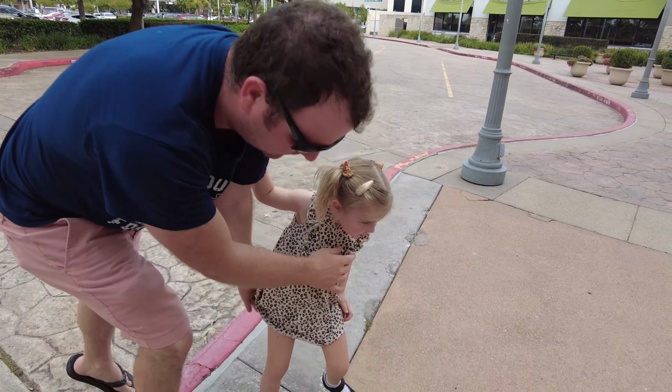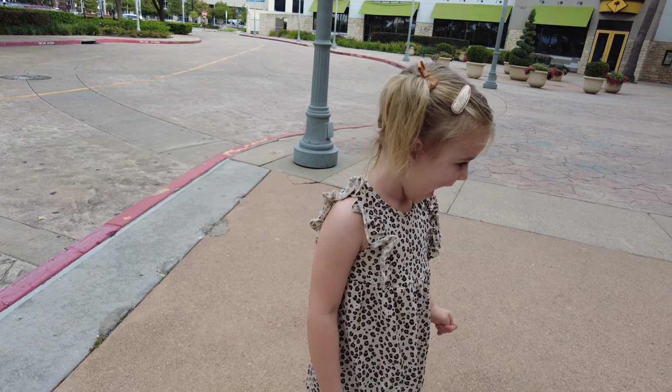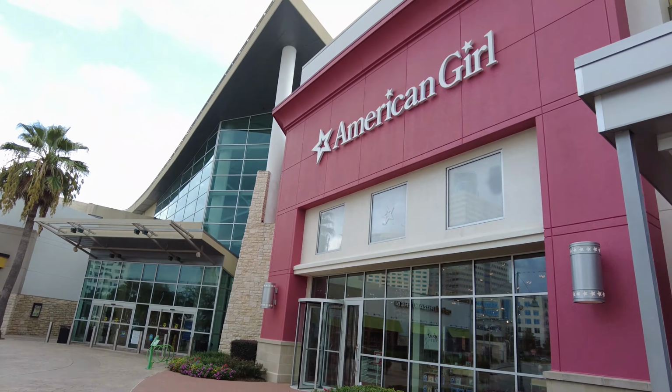What are you going to do, Weez? Get to pick out the baby doll. Yeah, LaLa's taking you to get your special birthday baby. All right.